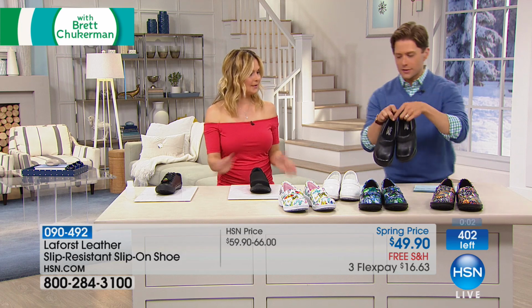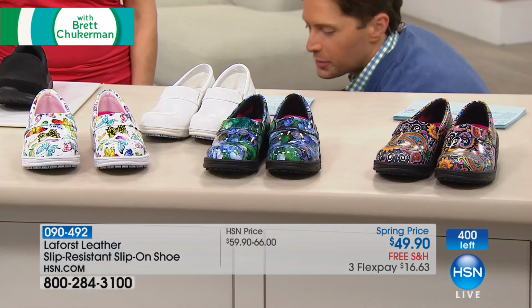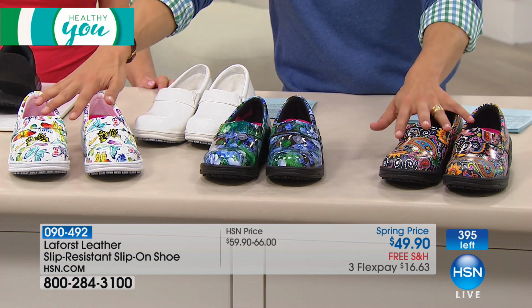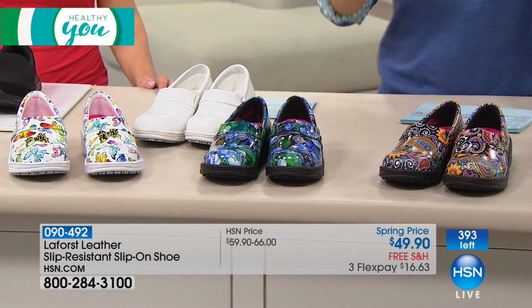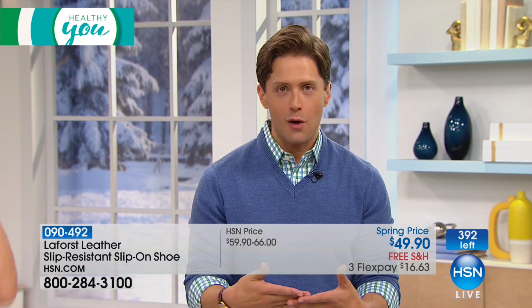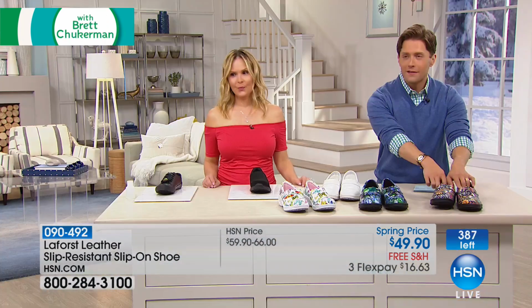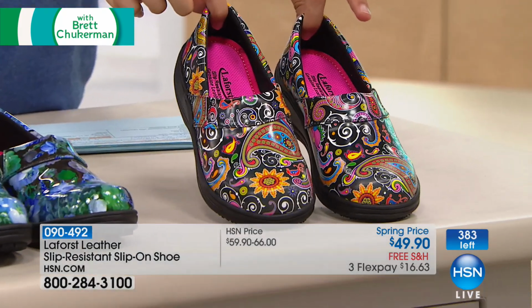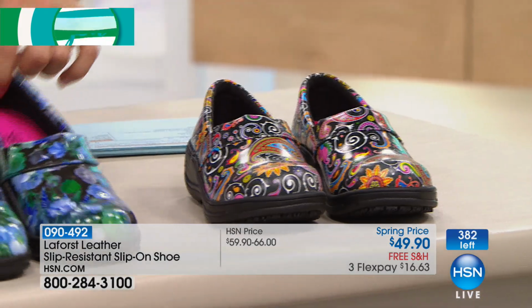So our black in healthcare industries is officially sold out and gone. Thank you for your calls and thank you for your orders on the black. We have the white left, and we've got your multicolors. With everybody on the phone, there are maybe 100 pairs of these left to go. So continue to shop for them while we have them. Very quickly, in the black multi, I have 7.5 through 10. That's all we still have available.